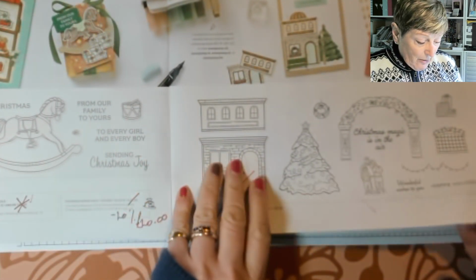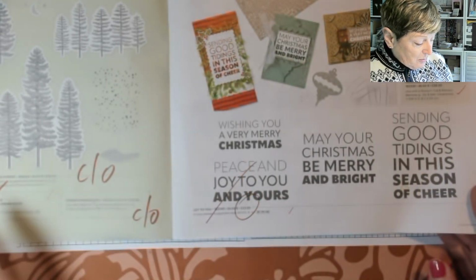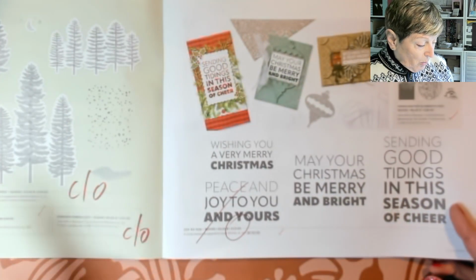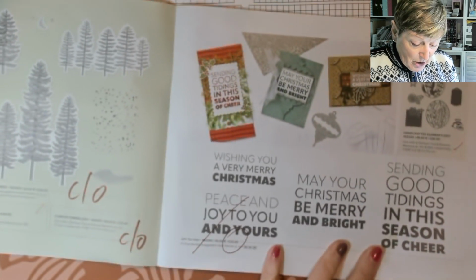Shop the Town is going, but there is no reduction. Forever Forest is carrying over, but again, as are the dies. But if you want to save money, please get the bundle now, because once it goes into the new annual catalogue, that bundle price will go. Joy to You is going, but no reduction.